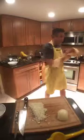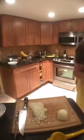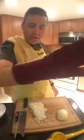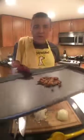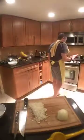Can you see the oven? Yes, you can. Okay. So, using my guiding light oven mitt, goes this way. We have now toasted cashews, which are very hot in my hand. Okay.